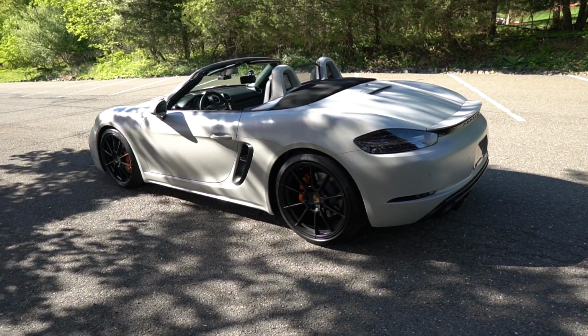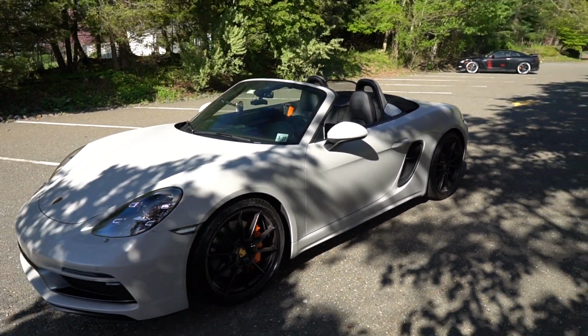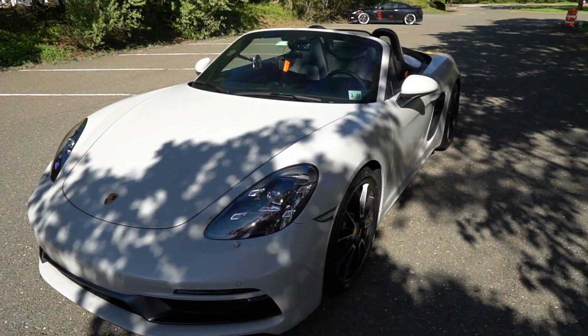All right, so now that you guys kind of see what this thing's all about from the exterior, I want to head on a actual little car drive now and show you guys what I think about how it drives, how it handles, and how it sounds from inside the cabin. But nonetheless, let's hop in the car and get on this drive.